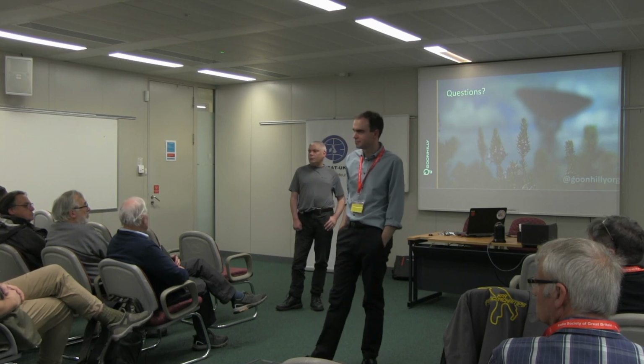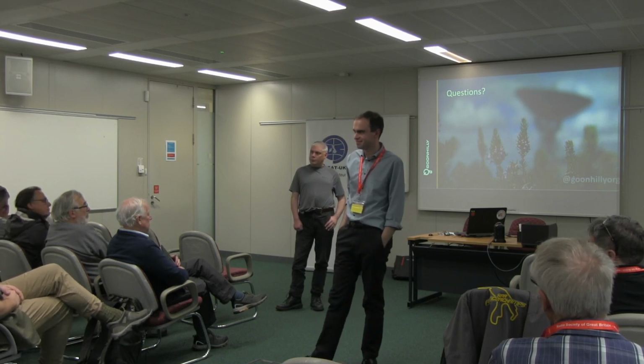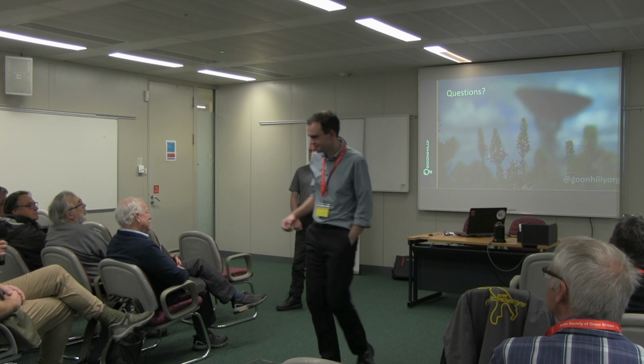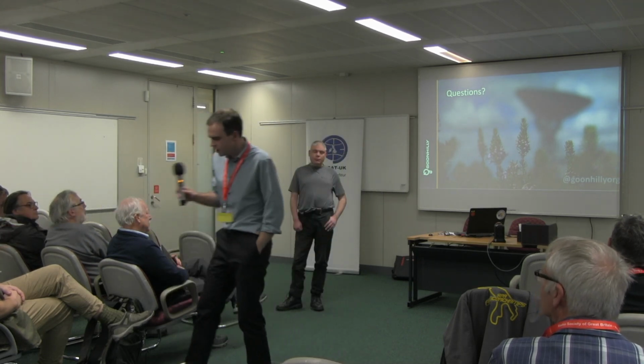We get most of our weather from the south and west. Are there any weather conditions under which the dish might become slightly distorted as to be unusable temporarily? So in very strong winds we do see a bit of pointing degradation. So you'll see a little bit of signal loss off the spacecraft as the antenna gets pulled off the pointing a little. But not too much in that respect.